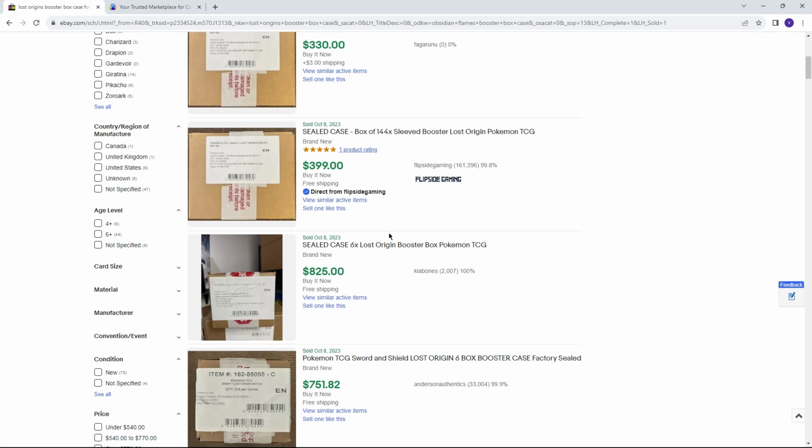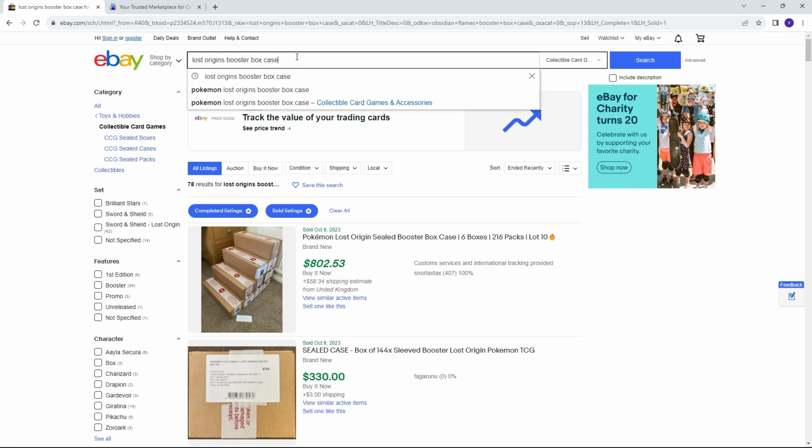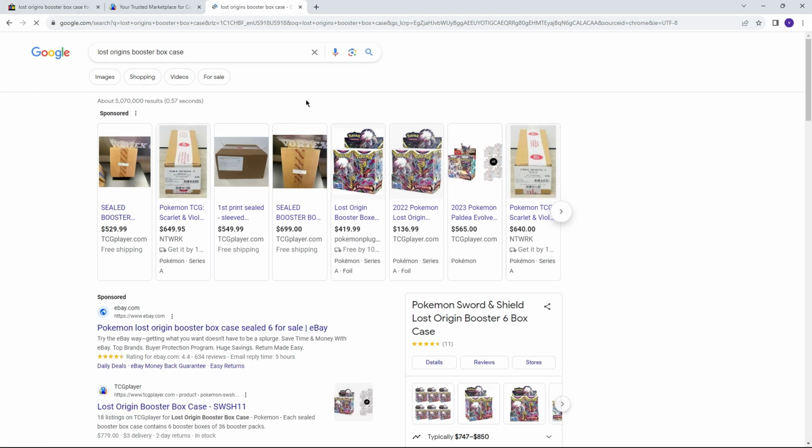$800. And this is another thing. People pay more because they don't look around. Because if you look around and search this up online, like I'll just search this up right now and show you guys, you can literally get it for less.